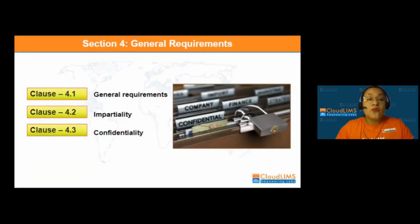Clause 4.2 is about impartiality of the staff. The biobank is responsible for impartiality and shall not allow any internal or external pressure to compromise it. So they have to identify the risk to impartiality on an ongoing basis and take measures to eliminate or minimize such risks. Clause 4.3 is about confidentiality.